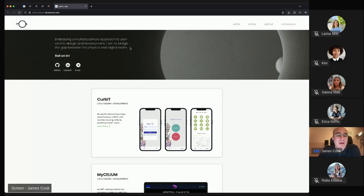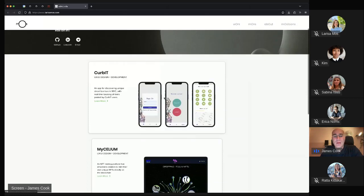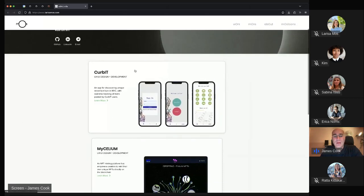Embracing a multidisciplinary approach to user-centered design and development, I aim to bridge the gap between the physical and digital realm. I think you could probably say this in plainer language, because what's really interesting is, sure, user-centric, but it's design and development, right? Because this is your shop window, this is this opening statement. If this said, I'm a trained architect who spent 5 years as a software developer and is now moving into user experience design, that's crystal clear. It's still industry jargon, but it's crystal clear exactly what your skill set and your experience is. And I would imagine and hope that actually your skills are very much in demand to be able to do both development and design. I'm just going to take a look at the next one.